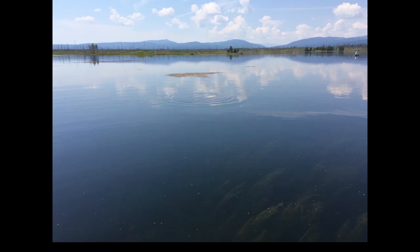If you ever get the chance to fish this, this is truly one of the premier dry fly fisheries in the entire world. You don't catch a lot of fish. It takes real casting accuracy, but I guarantee you, they're going to get your attention.